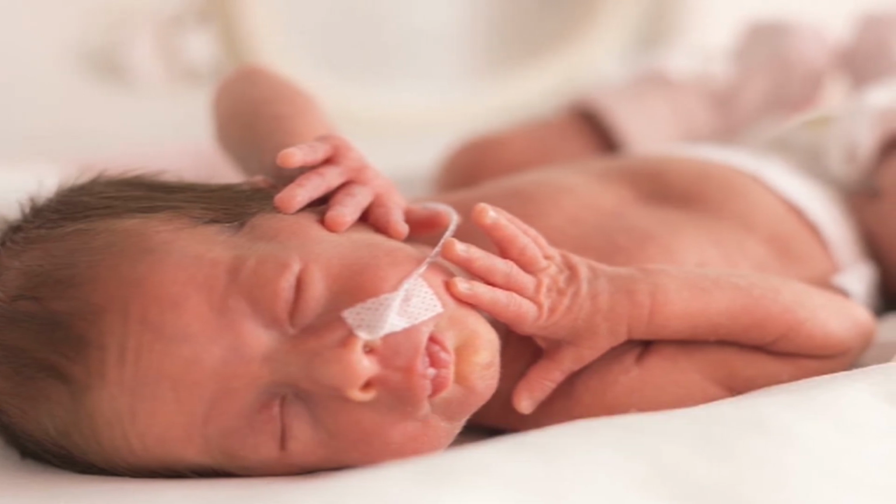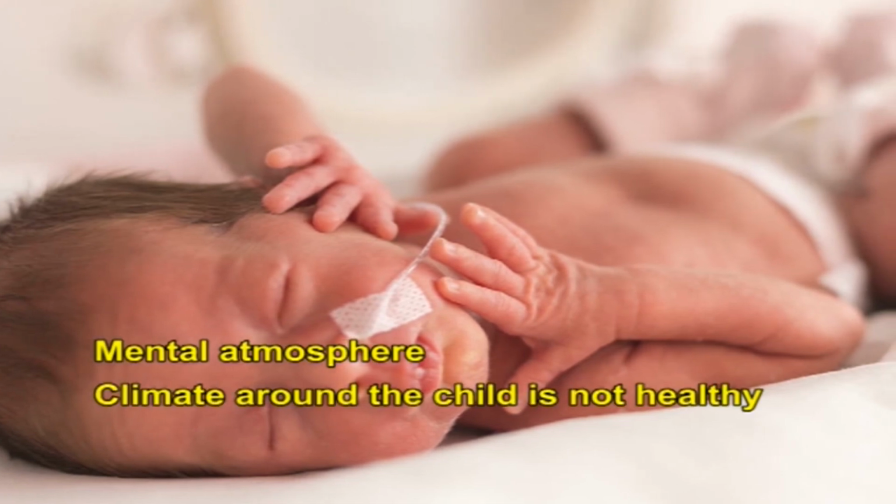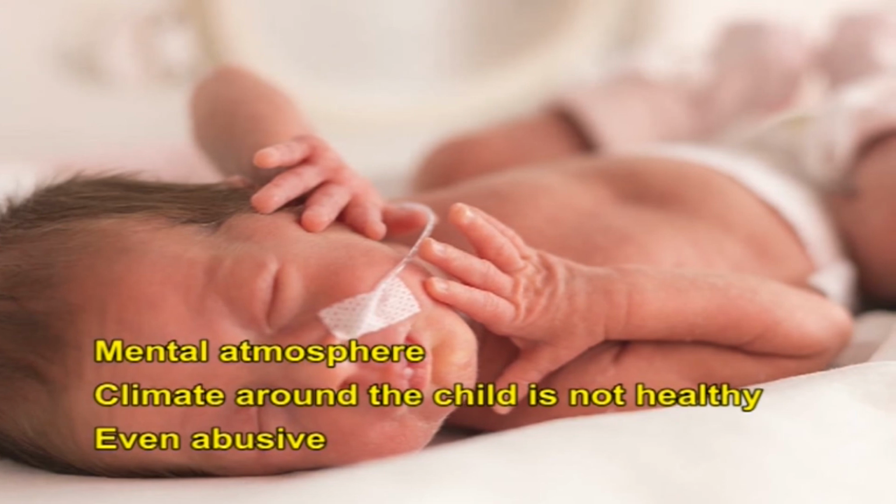The other problem in the development of infants is that the mental atmosphere or climate around the child is not healthy or even abusive at times. Of late, we are hearing about many social problems in Indian families like alcoholism, wife beating, and dowry related problems. Such problems also affect the mental development of the child because a child makes mental structures out of the behavior of the adults around him or her and carries these mental structures well into adulthood and even old age. So, it affects for a long period. So, it's really important that the correct mental and physical conditions should be given to the infant at the beginning of his or her life in order that they may have the correct physical and mental development.